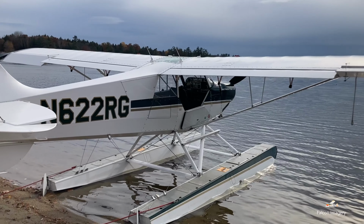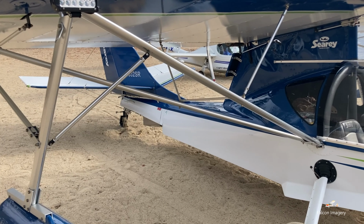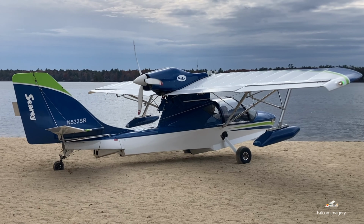Today I attended the final seaplane fly-in on Lake Winnipesaukee for 2023. Though it was a last-minute put-together fly-in, the weather was perfect and the turnout was excellent.